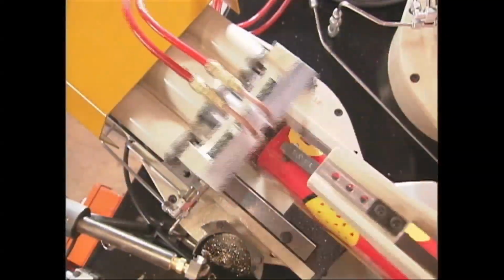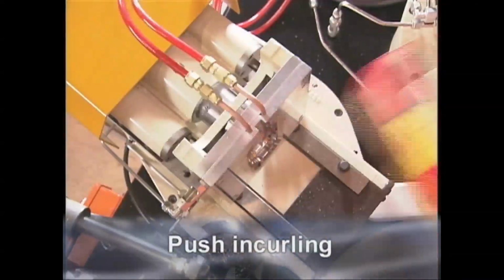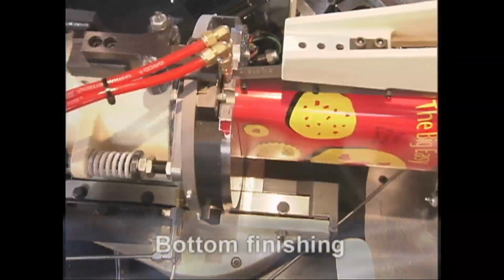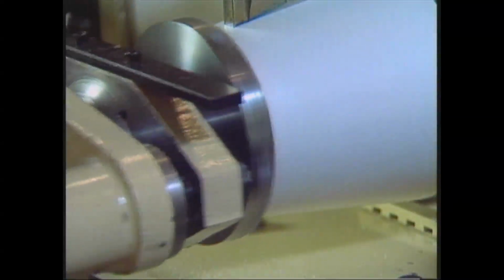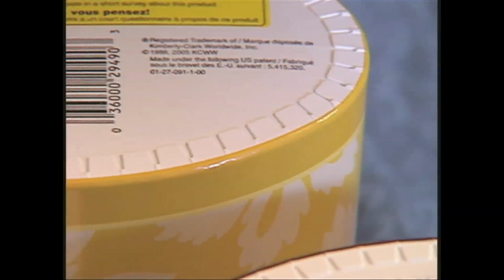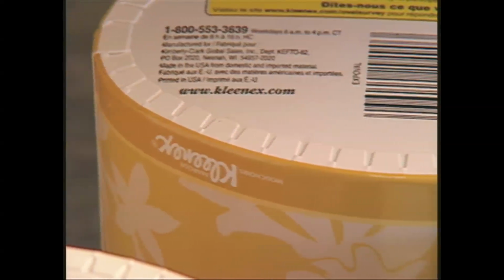Next, recessed non-round containers index to the push incurl station. Here, the bottom edge of the sidewall is pushed inward over the bottom flange. The seal is completed at the bottom expander station. Recessed bottoms on round containers are sealed in a similar manner at roller incurl and spinning bottom finish stations. Flat bottom containers are sealed with sidewall tabs folded over the bottom stock at the bottom finish station.